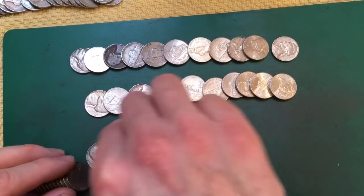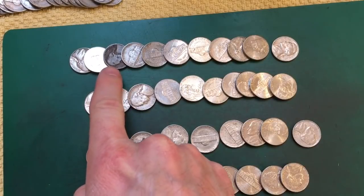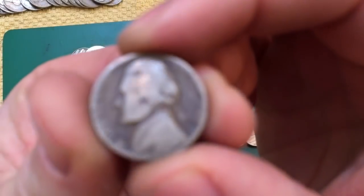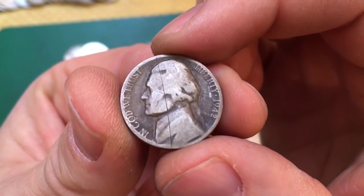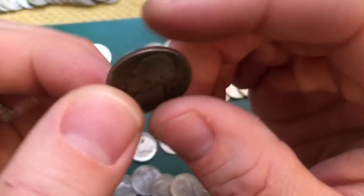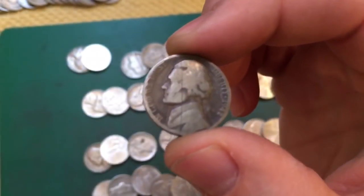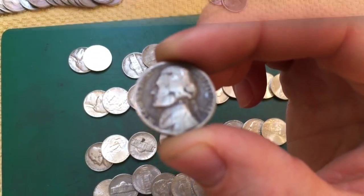Guys, we just did it again. Two rolls later, and we have silver again. So we just got that 1943. This is two rolls later, and we got another silver, a 1942 Philadelphia. All right. So that's two silver in three rolls.